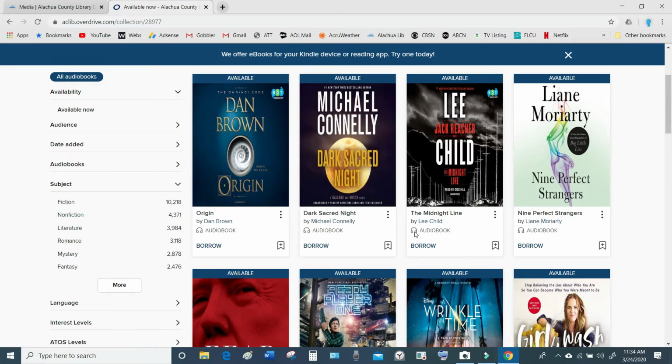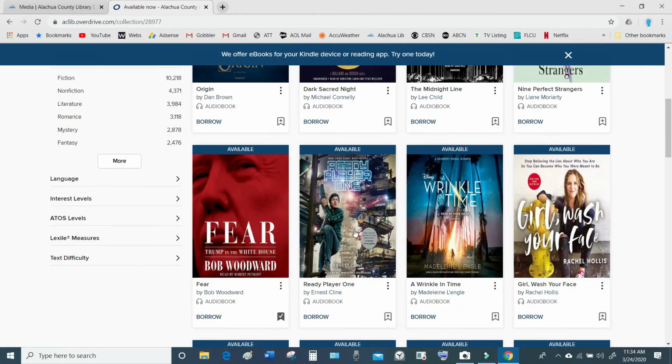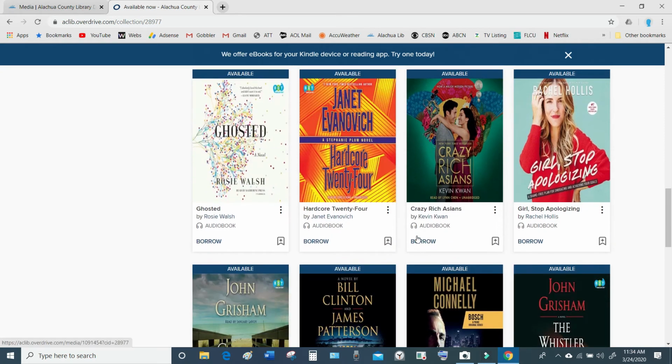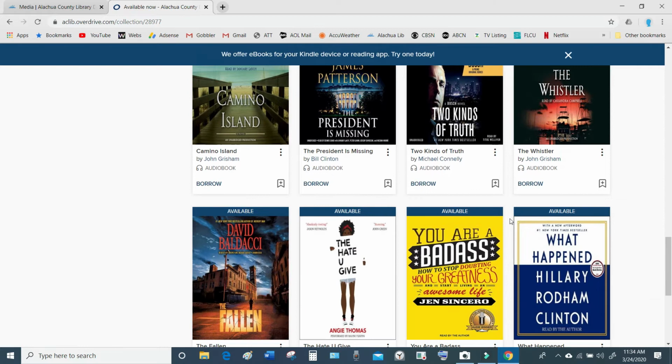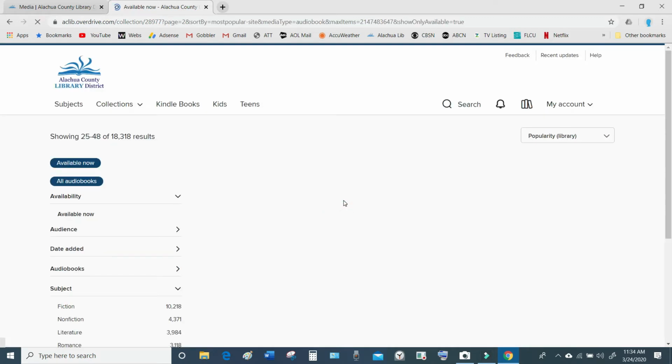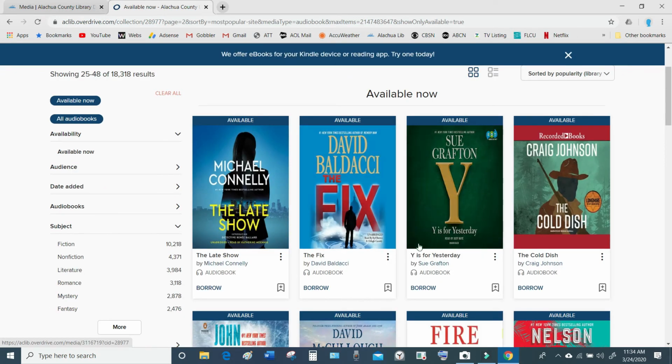Now, this is the symbol for audiobook, the little headset there. And when you see that, it's available, okay, like that. And it'll say borrow down here. I'm going to look at something that I haven't looked at before, and we will download it. Let's see, now I'll go to the second page. These are all good. Okay, I'm going to try this one, the David Baldacci, The Fix. I haven't read that, and I'm going to use this as an example for you.